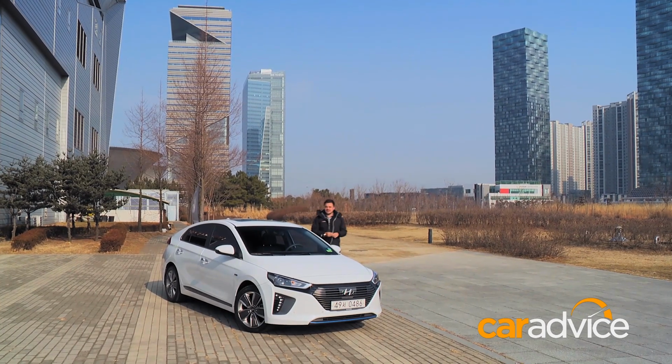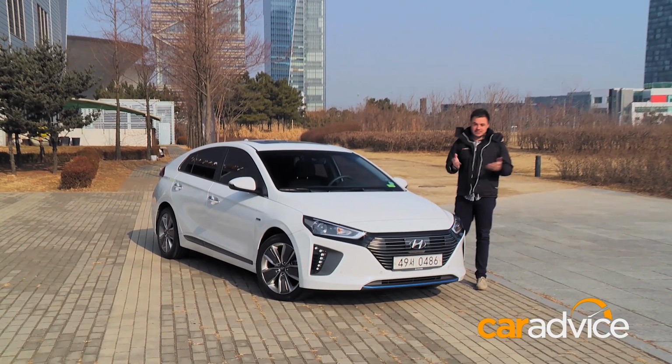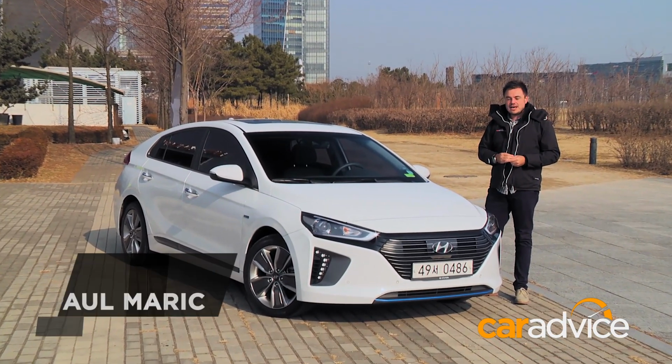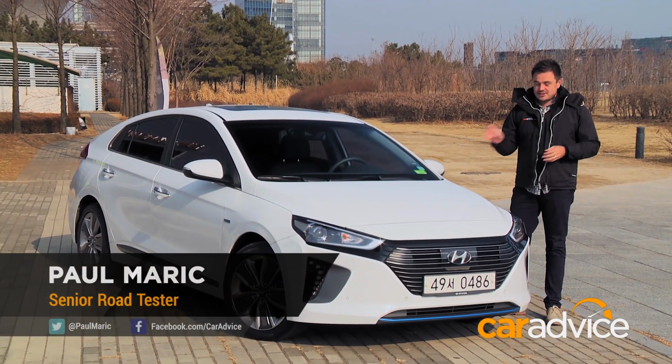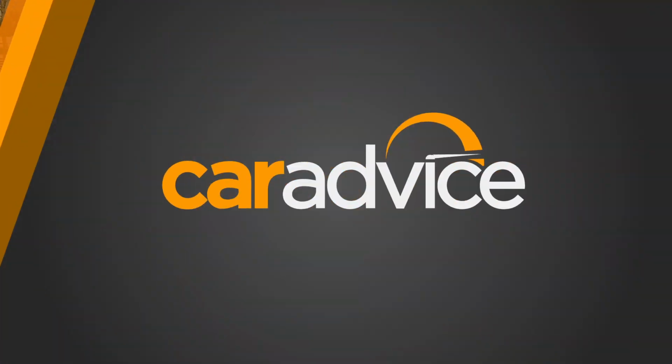The hybrid segment in Australia is about to heat up with the arrival of the Hyundai Ioniq, due to go on sale by this time next year in Australia. And we've come to South Korea to see whether this green car has the goods to take on the mighty Toyota Prius.